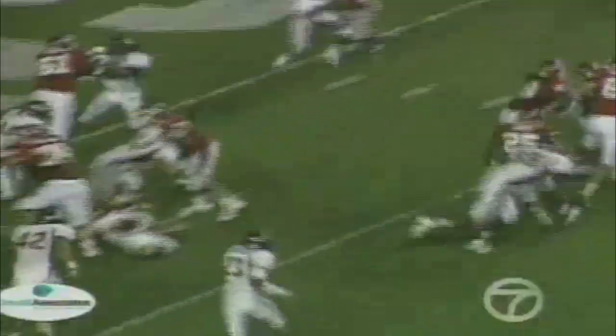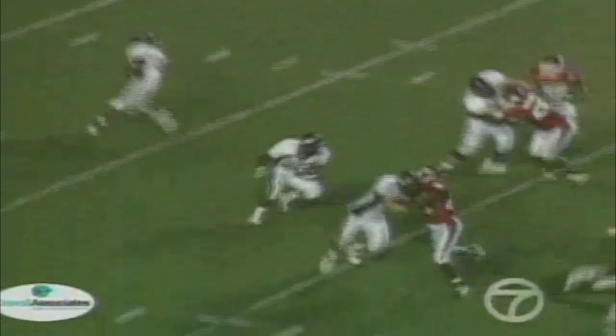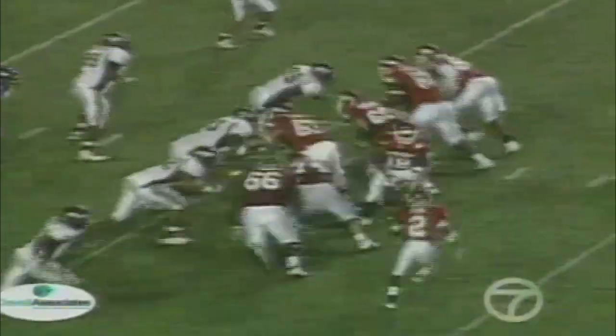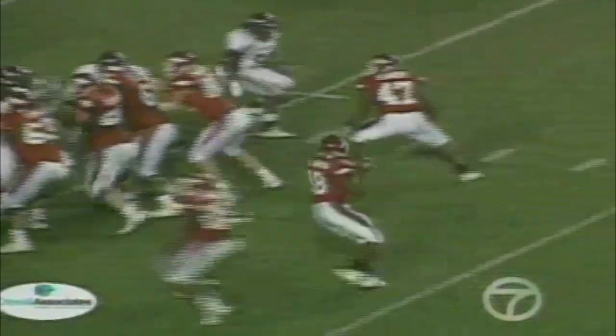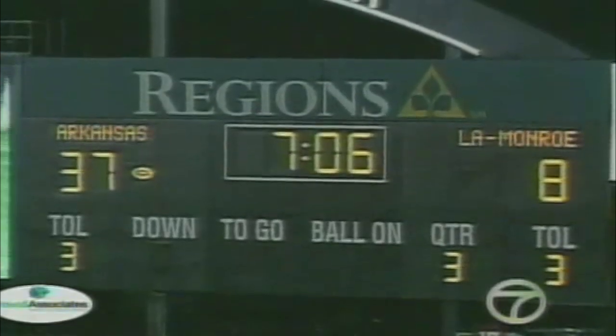Inside the five, hand off. Felix Jones breaks a tackle, cuts back, touchdown Arkansas! They have opened up a 36-8 lead with 7:06 left to play in the third.